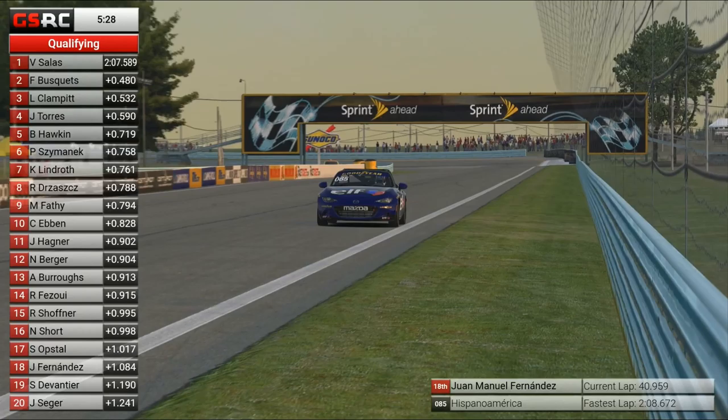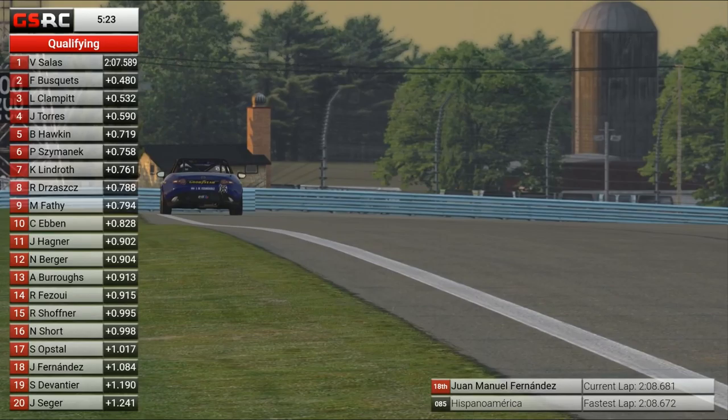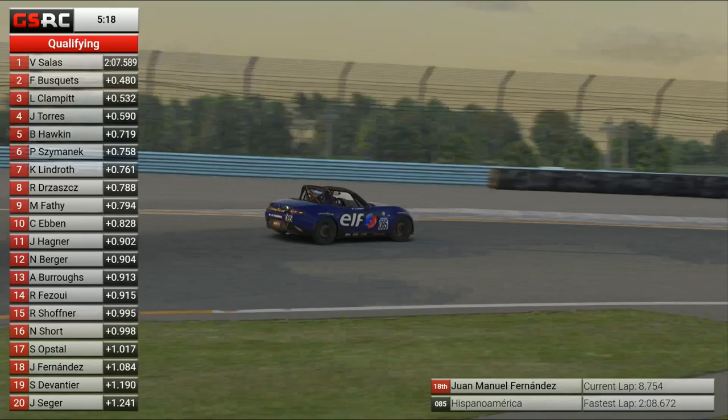And then again, out of turn one and turn two, you've got to try and sort yourselves out relatively quickly because that S's section is incredibly hairy. Luckily, these cars are low horsepower, so you can get through there side by side, but boy, I don't recommend it.